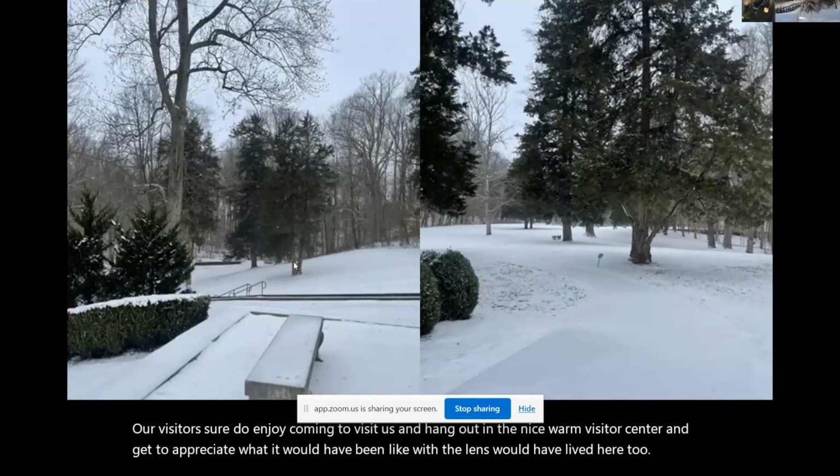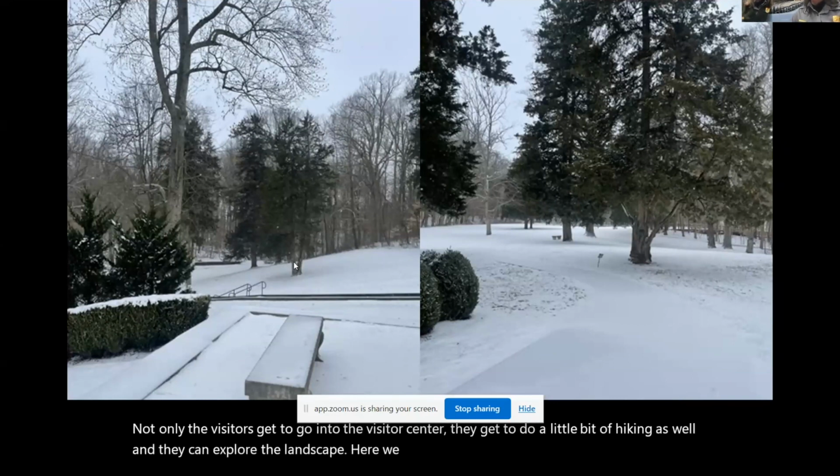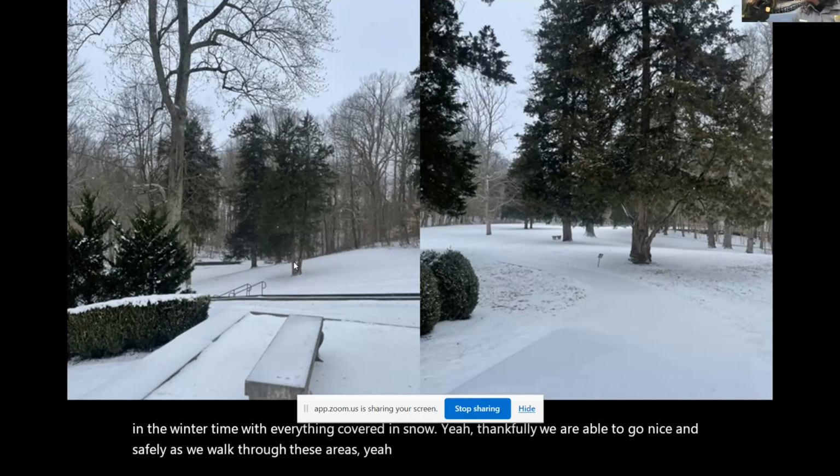Not only do the visitors get to go into the visitor center, they get to do a little bit of hiking as well, and they can explore the landscape. Here we have a couple of photos of what it looks like here in the wintertime with everything covered in snow. Yeah, and thankfully, we are able to go nice and safely as we walk through these areas. Yeah, lots of trails to explore and check out some of the animals that are using their adaptations to survive the winter. Exactly.